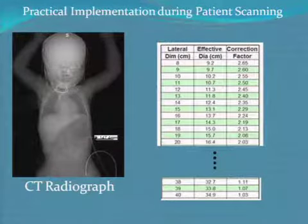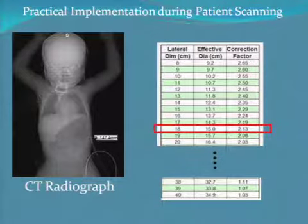So how would you actually implement this? Well, we would look, for example, at this particular little tiny patient and draw a line across. It's probably as wide a spot as is going to be scanned. This particular one looks to be about 15 centimeters, and then we would look at our 15-centimeter lateral dimension line, if I can get this thing working, and that would tell us both his effective diameter, which we're not totally keen on, but what we really want to know is the correction factor to use for the proper CTDIvol phantom size. So the phantom size that's reported is one of the key pieces here.